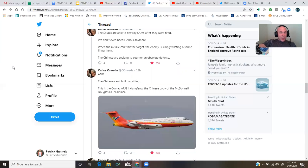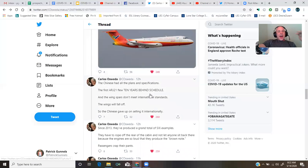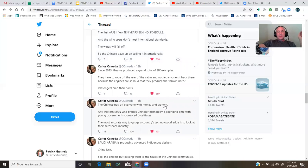And the Chinese can't build anything. This is the COMAC ARJ-21 Shangfeng, the Chinese copy of the McDonnell Douglas DC-9 airliner. There we go. COMAC, and then Chinese lettering, obviously Chinese plane. The Chinese had all the plans and specifications. The first ARJ-21 flew 10 years behind schedule, and the wingspans don't meet international standards. The wings will fall off. So the Chinese gave up on selling it internationally. Since 2013, they've produced a grand total of 6 examples.